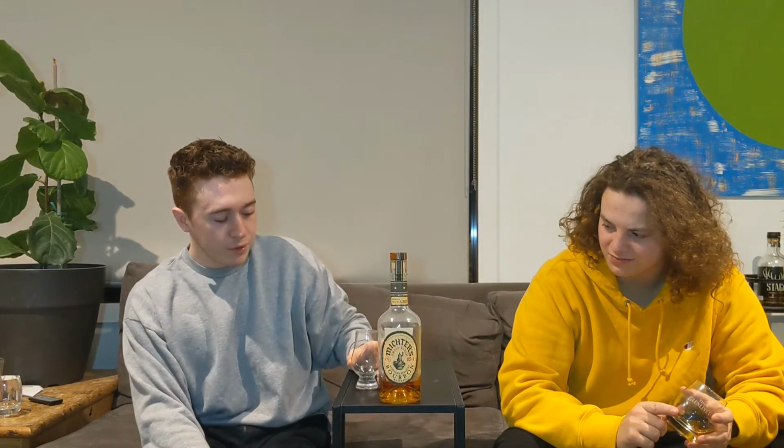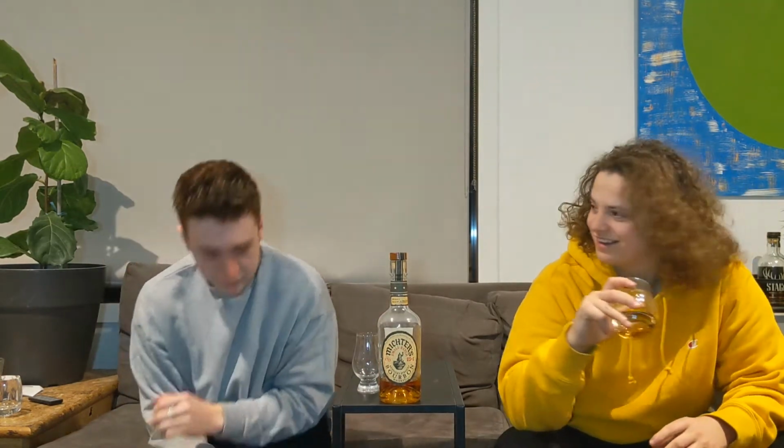It's sweet. I'm just going to taste it because it smells bloody nice. Yeah, definite apple pie sweetness. You get those vanilla notes running through as well. That's so nice. That's what I call a bourbon. That is a bourbon. It tastes a bit of Woodford.